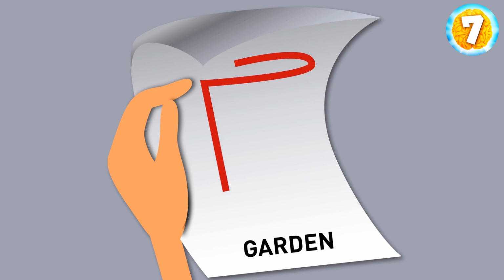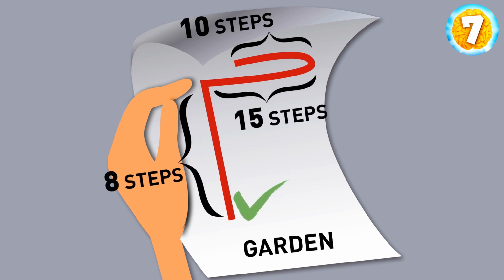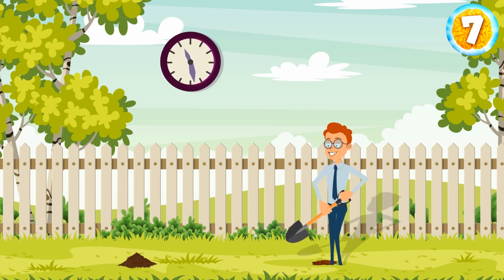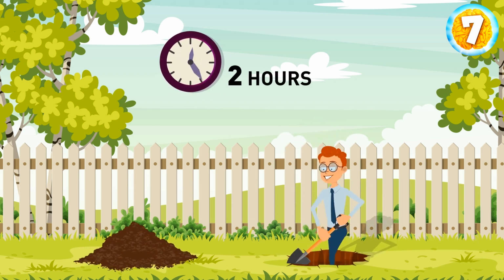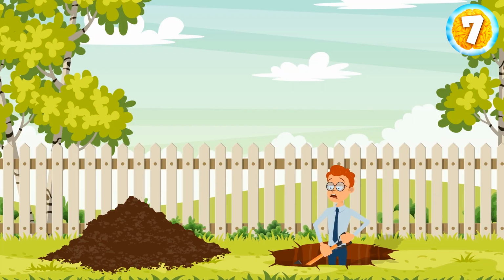Adam followed the instructions to a T. 10 steps to the left, 15 to the right, then 8 straight ahead. It must be here. The boy started to dig. He wasted 2 hours and still found nothing. Did Philip trick his brother?